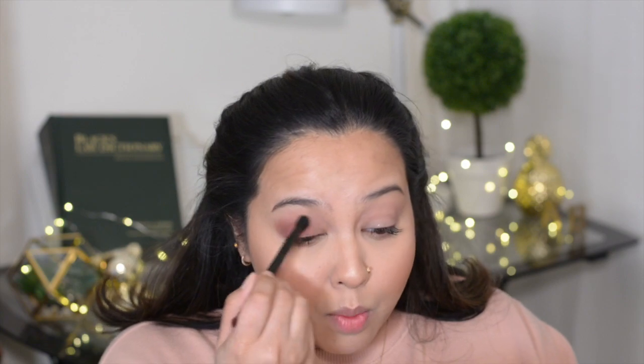I ruined the look. I ruined the look. I'm gonna take that off. Okay, so the glitter did not work out very well. And this is the thing with first impressions, you try something and it's like, I don't know about that one. So I wiped it off on that side and I redid my eyeshadow on this side.